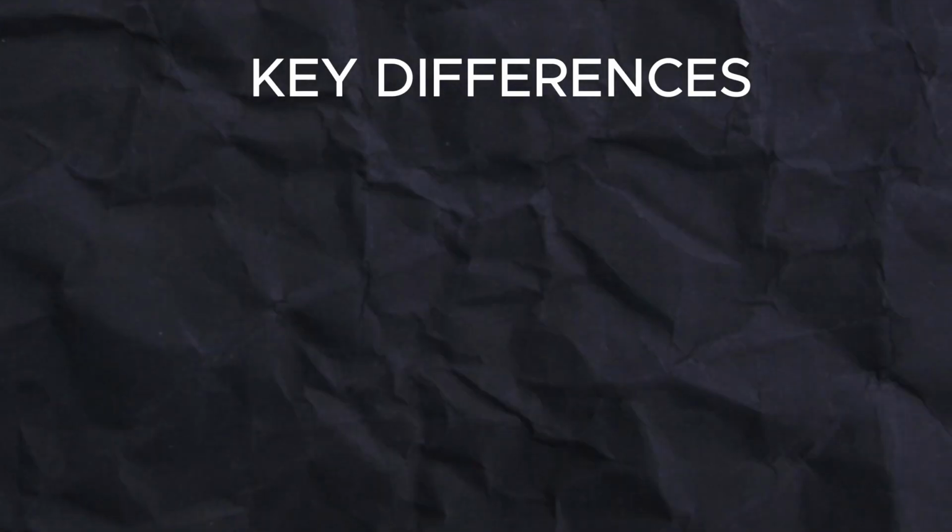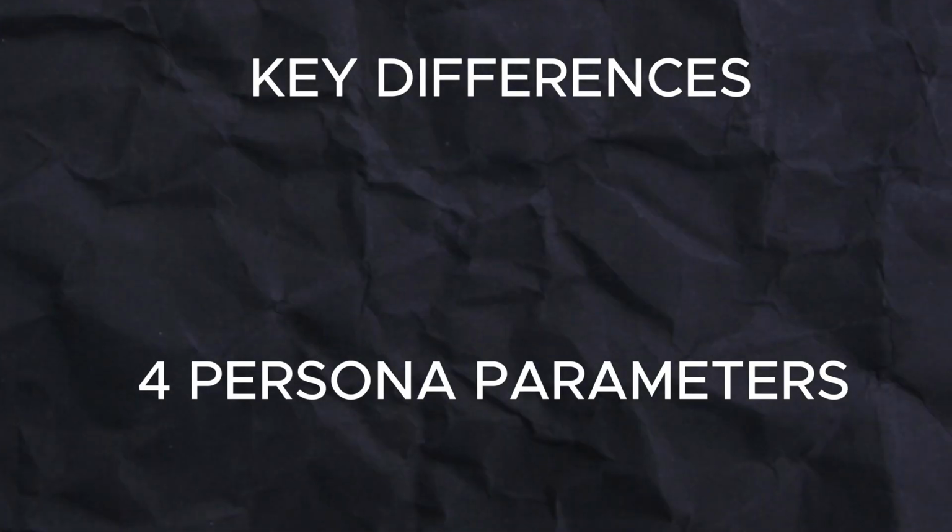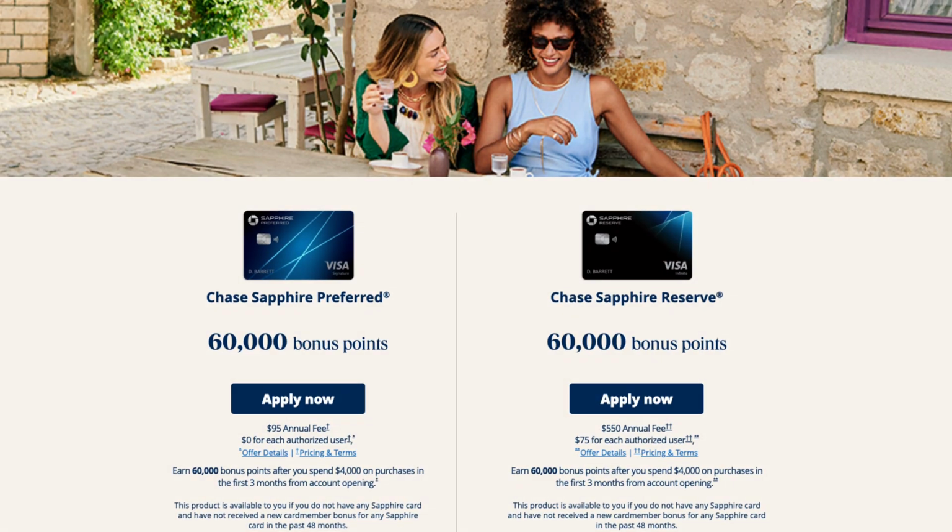Let's figure out why. As we do with most comparison videos, we'll start with the key differences between these two cards, talk about the personas that are a fit for these credit cards, and then together arrive at the conclusion as to why the Chase Sapphire Preferred is the better card if you're a frequent traveler and a credit card enthusiast. Both the credit cards currently come with an intro offer of 60,000 points after you spend $4,000 in the first 3 months of card ownership.